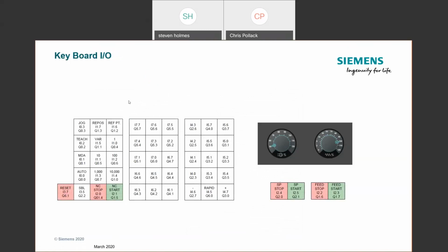So this is a mapping of the keyboard, a standard keyboard from Siemens, which actually happens to be the one that's used on Sinutrain as well. The inputs and outputs are designated for each key, so we can literally just plug those in there and test our skill level on the inputs and outputs right on the offline simulator.